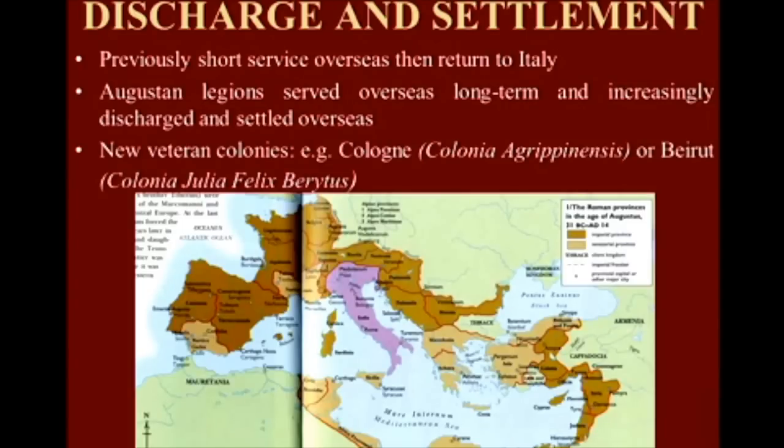They're not interested in returning home at the end of the service, so they simply settle where they've spent their entire career in the province, perhaps even in the same place just outside where they've been stationed for the previous near generation. Their children can then be enrolled in the army so that the state is able to start recruiting extensively from the provinces, from the sons of legionaries.